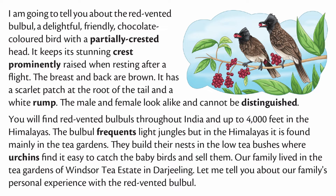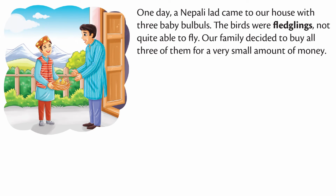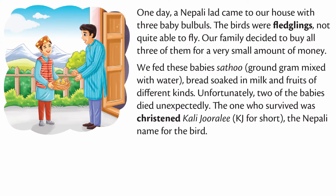Let me tell you about our family's personal experience with the red-vented bulbul. One day, a Nepali lad came to our house with 3 baby bulbuls. The birds were fledglings, not quite able to fly. Our family decided to buy all 3 of them for a very small amount of money. We fed these babies sattu, ground gram mixed with water, bread soaked in milk, and fruits of different kinds. Unfortunately, 2 of the babies died unexpectedly.